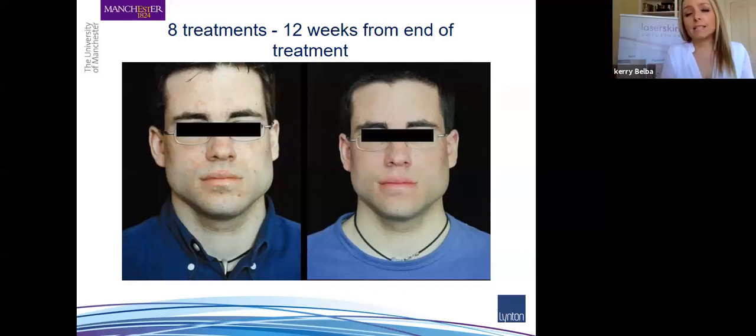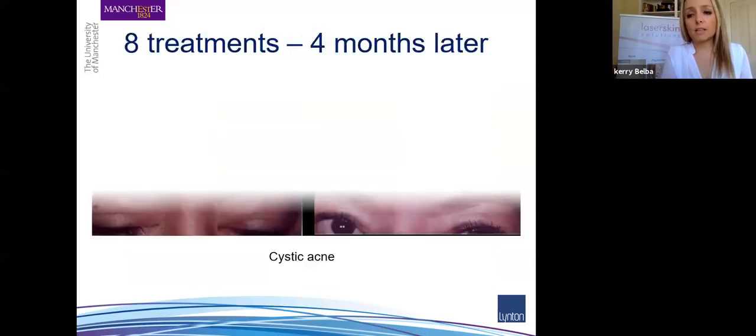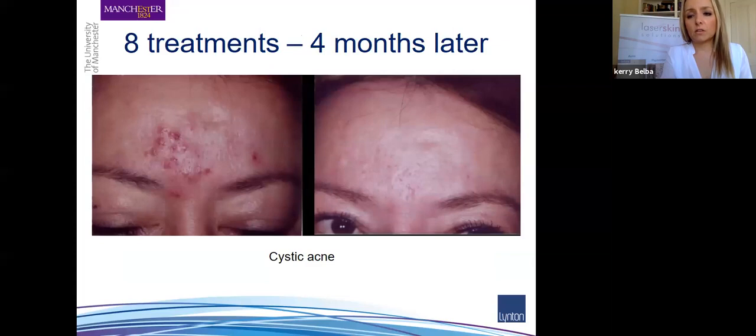So I'm going to use an LED light instead. And also LEDs are an absolute lifesaver for your skin type, Fitzpatrick skin type 6, because obviously you can't laser them. So not with an IPL anyway. So yeah, it's just basically having your options available to treat anyone who comes through the door, really. Definitely.